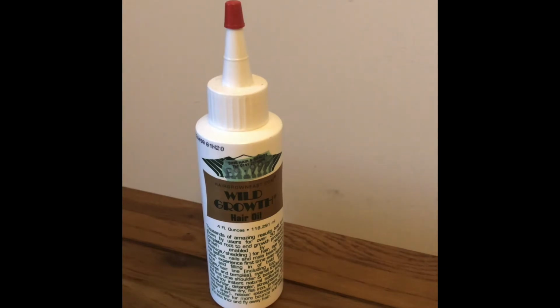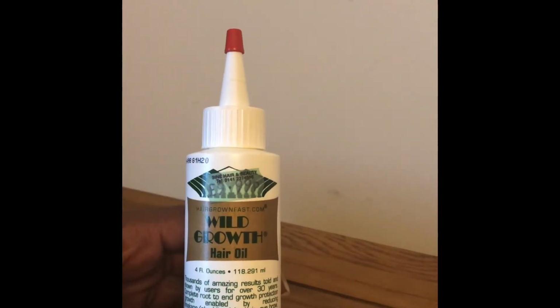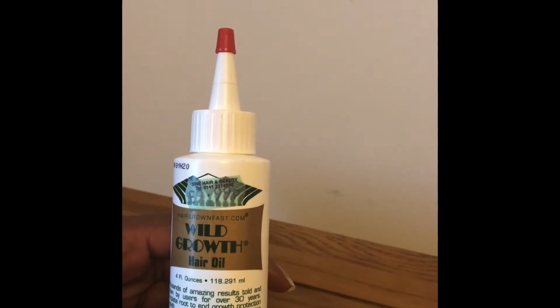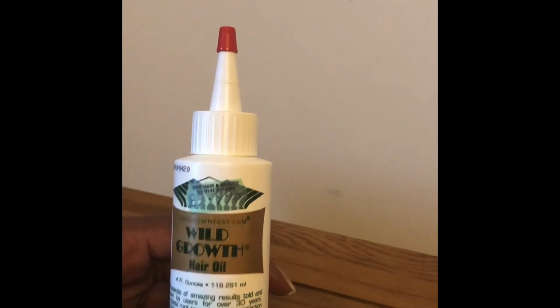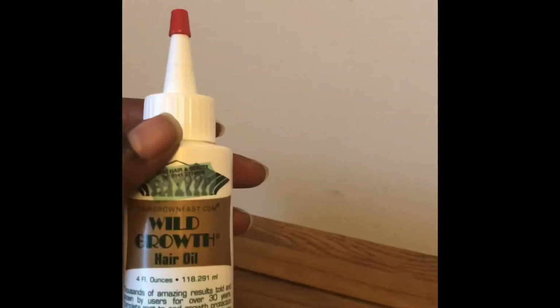So one of the things that I started using early on is this product here called the Wild Growth Hair Oil. I'd seen some videos on YouTube with people singing praises about this product, and at that point I guess I was just desperate to use anything to grow my hair back again, particularly after I'd done the big chop, and therefore I thought I'll try this. And so today the bottle is now empty. I've been using it, and I'll just explain how I used it and what I think about it.